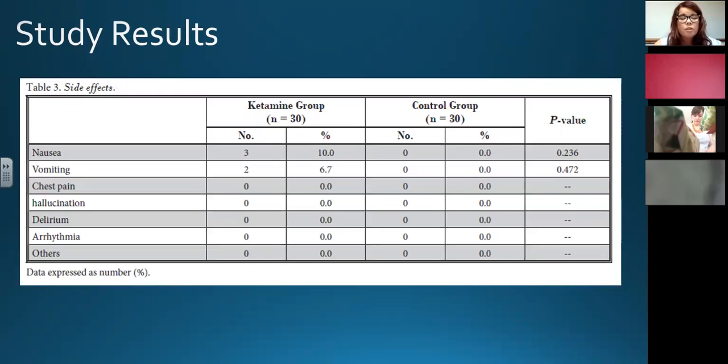Now, the patients that did go on to have vomiting were treated with Reglan, and their nausea did resolve. The authors did not go on to note the duration of time that it took this nausea to resolve, or how many doses of Reglan were administered for resolution.